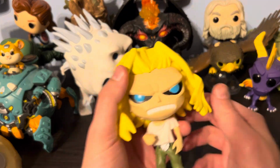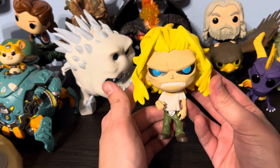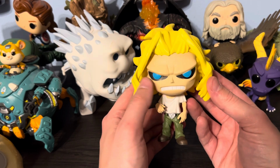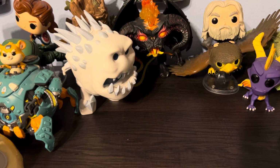We've got the deteriorated form of All Might. My wife hates this pop. I love it. I think it's cool. He's gross in that one, but he's fun. I got that one on discount.